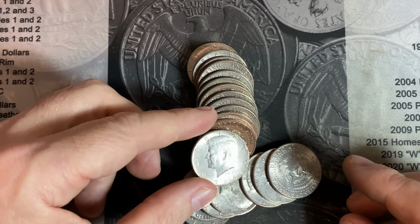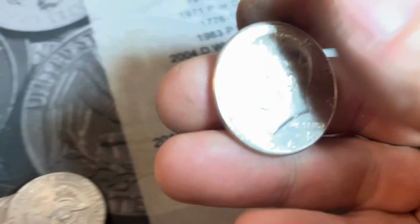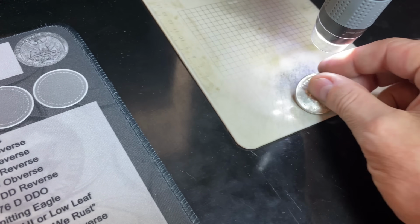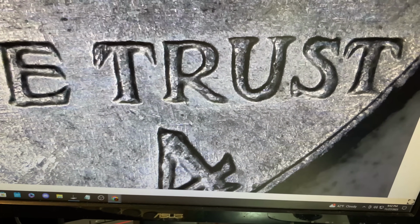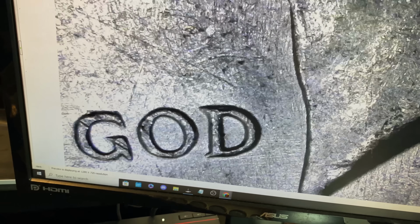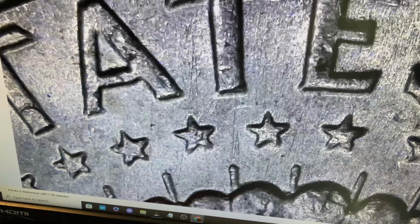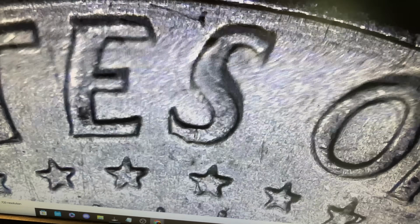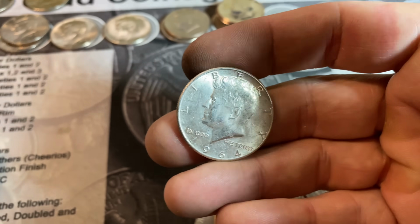Let me go ahead and get the overhead taken away and we'll put it under the scope, see if it's got any doubling on it as well. All right, there it is. That makes me super happy. Let's put it under the scope, just check for any of the doubling that could be on this coin. There is a couple of DDOs on the motto, "In God We Trust." And there's a nice DDR that I've never found on States that's worth quite a bit, but I don't see it either. Either way, a 90%er.